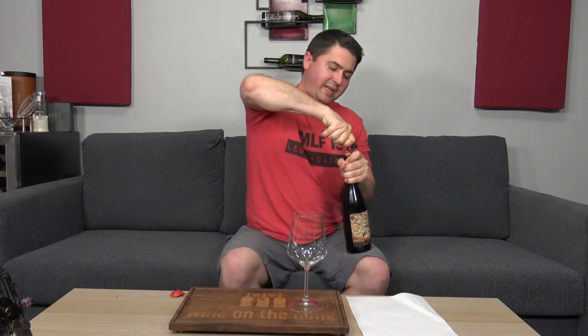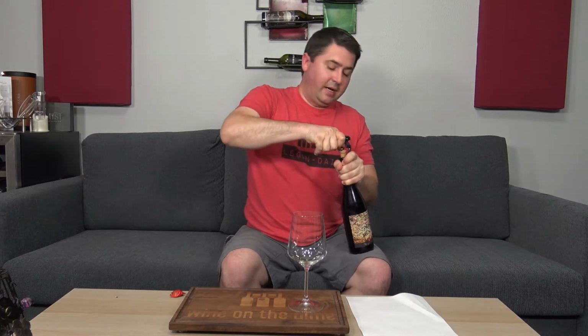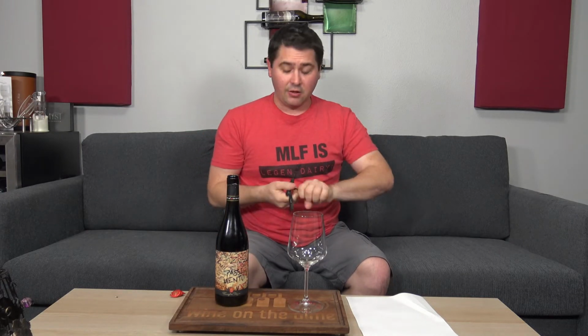I guess while I'm opening this, I could probably give more information about it. It is from an IGT. It's from Veneto. It is 14% alcohol by volume, and I can't remember how much I paid for it. One day I'll remember to keep the receipts. I do remember that, let's see, it was $1 more than the white wine. This was $14 at my local grocery store.